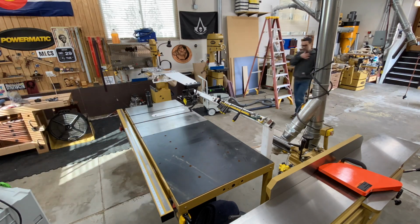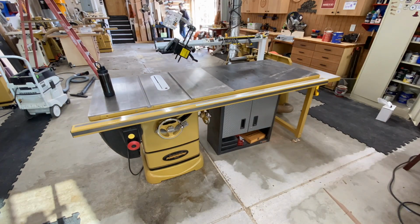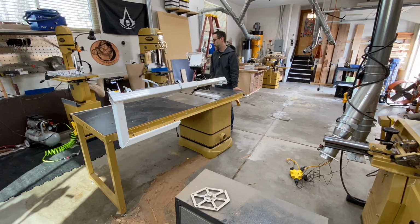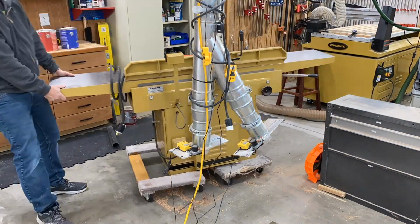Speaking of the table saw, correct me if I'm wrong in the comments, but I'm pretty sure Powermatic is the only table saw that comes with an integrated mobile system. The blade height adjustment wheel has a second position where it can be used to push down a set of casters. A big tool like the 12-inch jointer is pretty easy to move with a couple of furniture dollies.